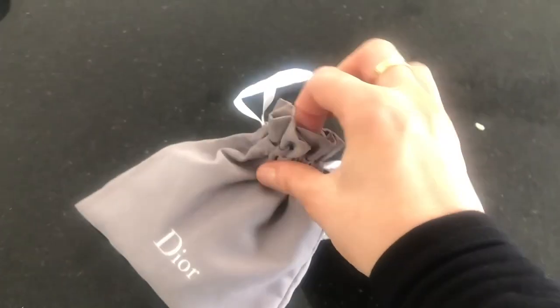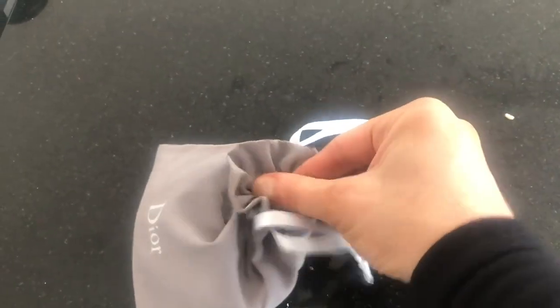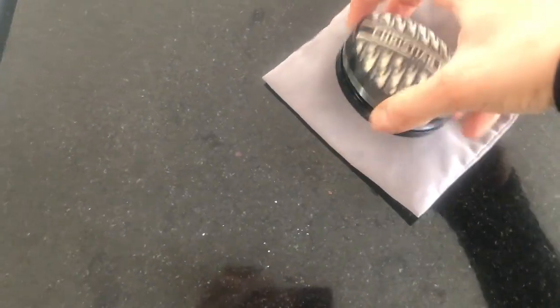Then the next product that I'm totally obsessed with is actually the foundation cushion of Dior. The limited edition one. I'm so obsessed with this. Look how beautiful it is. I'm not gonna use it as the foundation. I'm just gonna use it to check myself in the mirror, like a mirror.